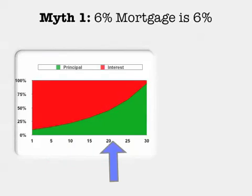There's 3 myths that are very important to dispel. When is a 6% mortgage 6%? The answer, at the end of the 30th year. In the years before that, it's quite a bit higher.